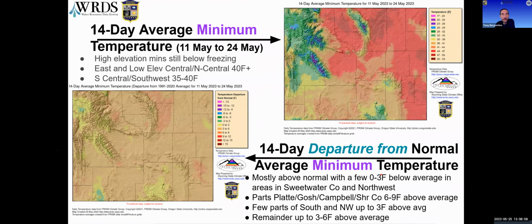14-day, so 2-week average minimum temperature. The minimums over the last 2 weeks. These are actual temperatures here on the upper right, now above freezing, except for the Northwest and the higher elevations, the Bighorns, Medicine Bow, Sierra Madres. Elsewhere, we have 40s to lower 50s as minimum temperatures for most of the eastern plains and the Bighorn Basin, with mid 30s and 40s for the remainder.